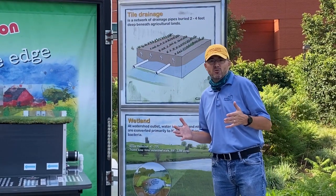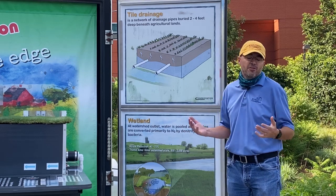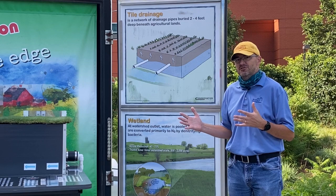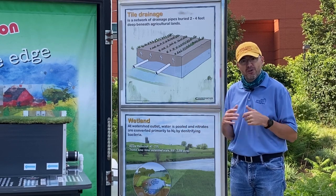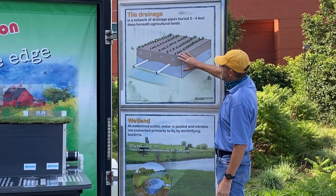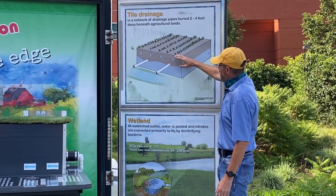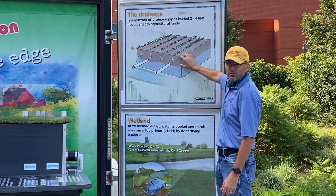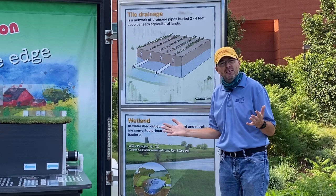Throughout the upper Midwest, we have a lot of naturally poorly drained soils. So throughout the last 120 years, we've installed an artificial subsurface drainage network that takes water away from those systems to enhance crop production. This illustrates that tile drainage network that we might see in the field. It helps us lower the water table to allow air back into that plant root zone for crop production. So it's very important and enhances crop production.